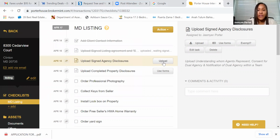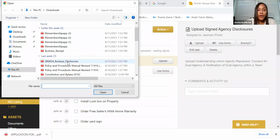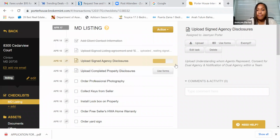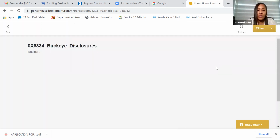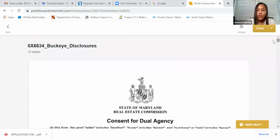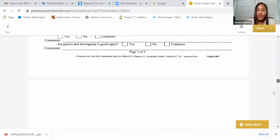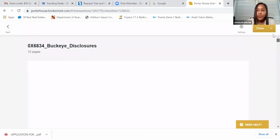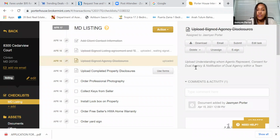If you come to a section and it says upload, and you want to add documents that you already have in Dotloop, you click on this button that says upload, and you can simply choose files either from your computer or from wherever you need them. All right, so I'm going to click on those disclosures. And just like that, those disclosures are inside of my transaction, okay? These are for a totally different property, of course, but these are disclosures that you added straight from your computer to Brokermint, and it literally took maybe 2 seconds. So it's just that simple to upload anything into your transaction.